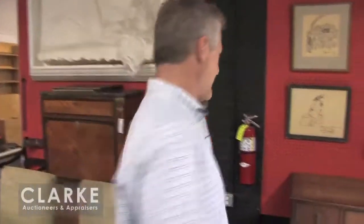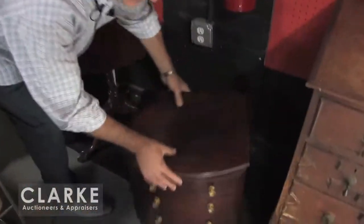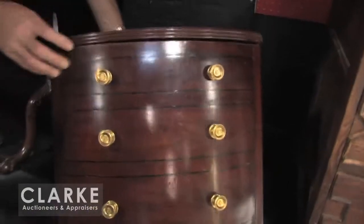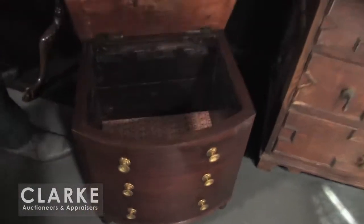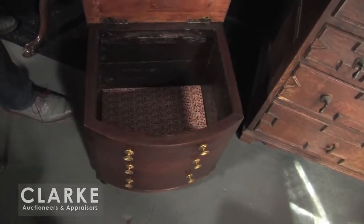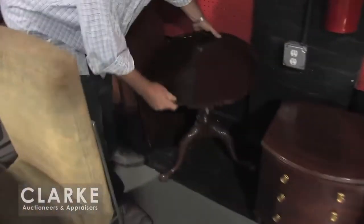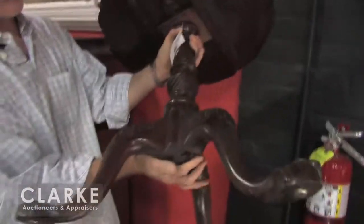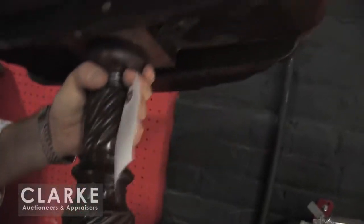A lot of antique English furniture in this upcoming sale. Here's a generous lot of a little period Sheridan bow front. I don't think it was a potty, but it was always a lift top chest, whatever its original intent was. And it goes with this 18th century tilt top table, which is exceptionally well carved. I thought it might even be Irish, this little table, Irish or English.